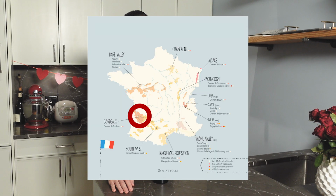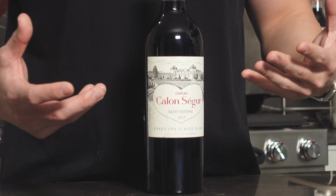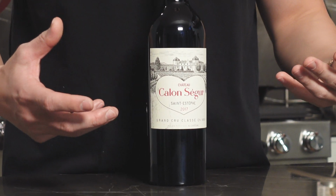Our second wine today here is our red wine. This is our 2017 Calon-Ségur. This is a red wine coming from Bordeaux, France. So this is southwestern France. It's along the coast. Bordeaux is very historic for having these red blends, right? So we're talking about these Cabernet Sauvignon based blends or Merlot based blends.